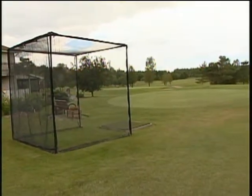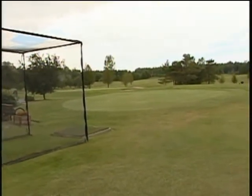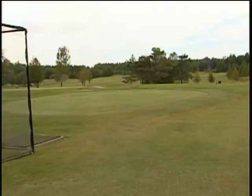I would also like to say that we also have a practice green and a practice net. It's close by the clubhouse and it is a good facility just to warm up on before tournaments or just to warm up before your round of golf. I hope you would use it and enjoy it.